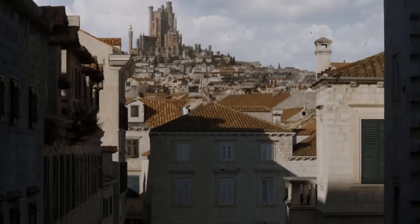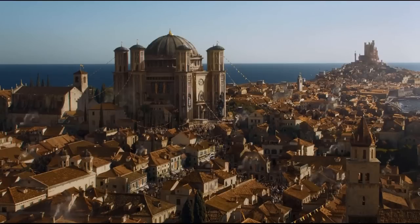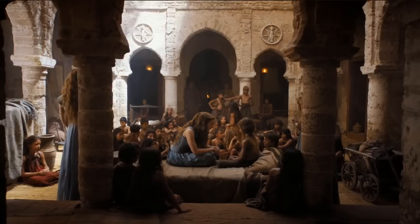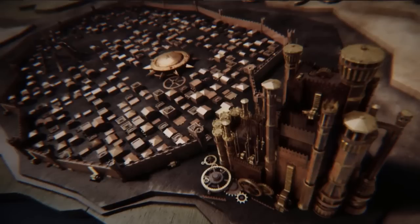The 4 that we have seen are the Red Keep, the Great Sept of Baelor, the Guildhall of the Alchemists, where they make the wildfire, and Flea Bottom, where the poor people live. Here's an aerial view of King's Landing from the show's opening credits. It looks like this thing here is the Great Sept of Baelor, and this thing over here is the Dragonpit.